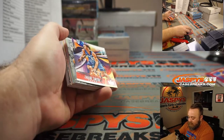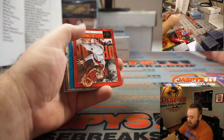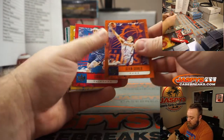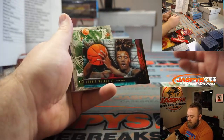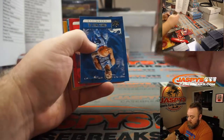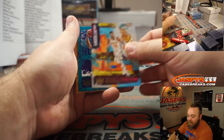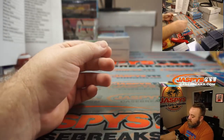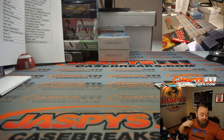Zaire Smith for the 76ers. Dooley. Giannis, Milwaukee. Kevin Hall. And Lonnie Walker, San Antonio Spurs, Robert Runkel. Giannis, Renaissance Men for the Bucks again, and Kevin Hall. And Donovan Mitchell, second year. I got excited there for that. I thought it was a Donovan Mitchell rookie, second year.